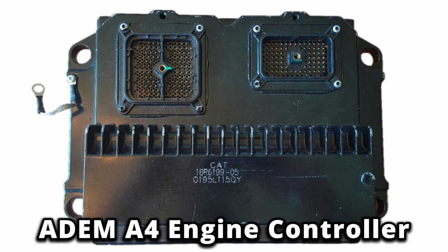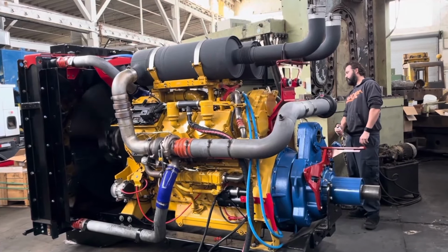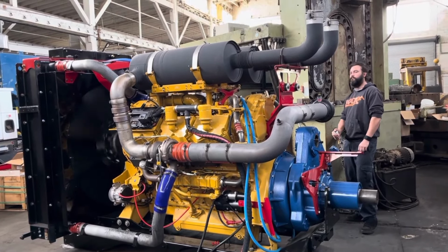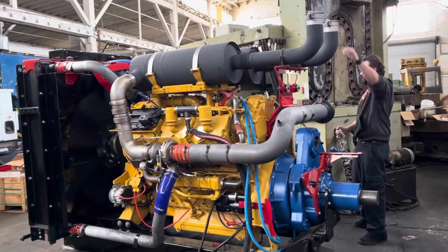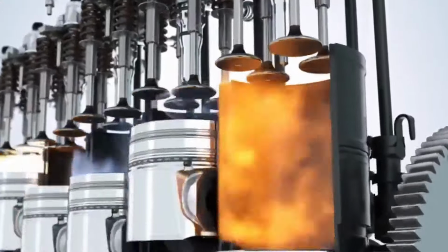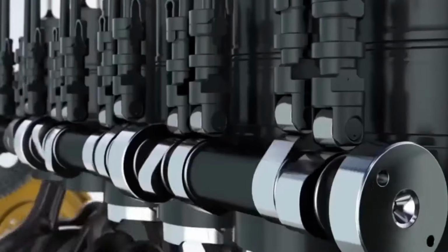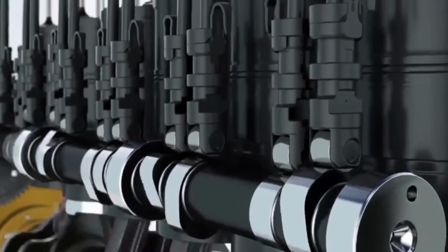ADEM A4 engine controller. Amazingly, the ADEM A4 electronic control module optimizes fuel delivery and airflow, maximizing performance per litre of fuel. It offers flexible fuel mapping, enabling the engine to adapt swiftly to varying application needs. It monitors engine and machine conditions, ensuring peak efficiency.